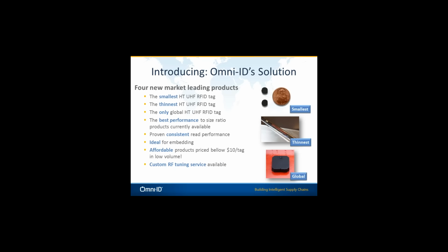So today, I'm extremely excited to tell you about OmniID's new range of high-temperature tags. These tags have been proven to survive the harshest thermal environments. We are introducing the smallest high-temperature UHF RFID tag on the market. We also have the thinnest high-temperature UHF RFID tag. We have the world's only global high-temperature UHF RFID tag. We have the best performance to size ratio products currently on the market. We have proven consistent performance. These products are affordable and they provide a positive ROI. They're not universal, they can be customized and are ideal for embedding.